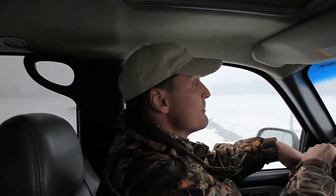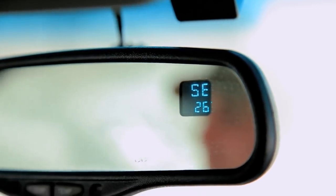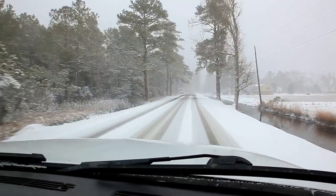It's a slow go, about 20 miles an hour. We've already seen lots of cars in the ditches. I think this snowstorm may have taken people by surprise.